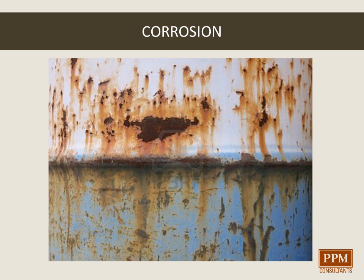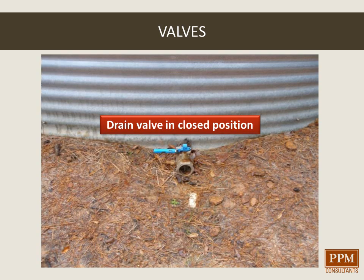That is where your tanks are the weakest, where they encounter the ground, the bottom of the tanks. That's where, if you have a failure, that's where it's going to come from. So you really want to pay attention to what's going on around the bottoms of your tank, and you don't want to wake up and have corrosion, and certainly corrosion to the point that the tank begins to fail and cause releases. Even if you have good secondary containment, it's not a good position to find yourself in. Here's another picture of a valve that's closed and locked in the closed position.